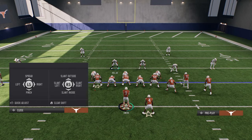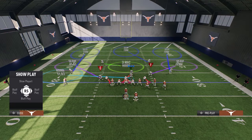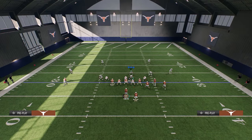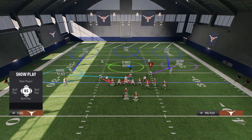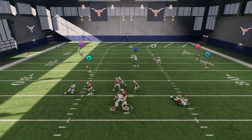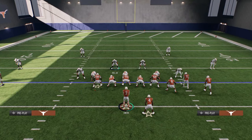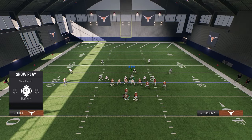So, again, spread your D-line. And then you can even move this guy. You just want that guy to be closer. You don't have to actually pinch your linebackers. You just need to get that guy as close as possible. I think it's really helpful for the defense. And sometimes, because Trey Moore is the best defensive player in College Football 25, sometimes he will just come in on his own, which is really, really cool.